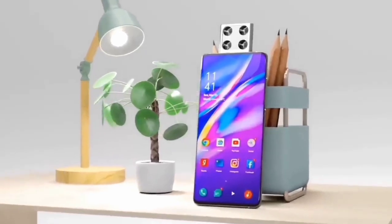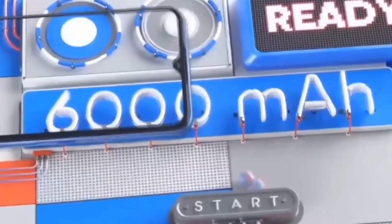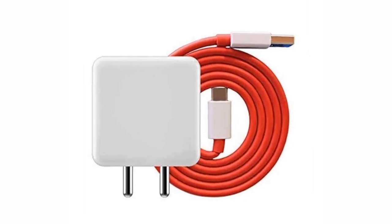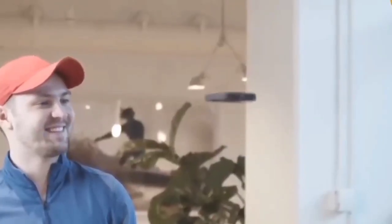It is said that the battery of this phone will be 6000 mAh, a powerful battery. It comes with a 65-watt fast charger to charge the phone. This phone will provide 36 hours of battery backup on one charge.